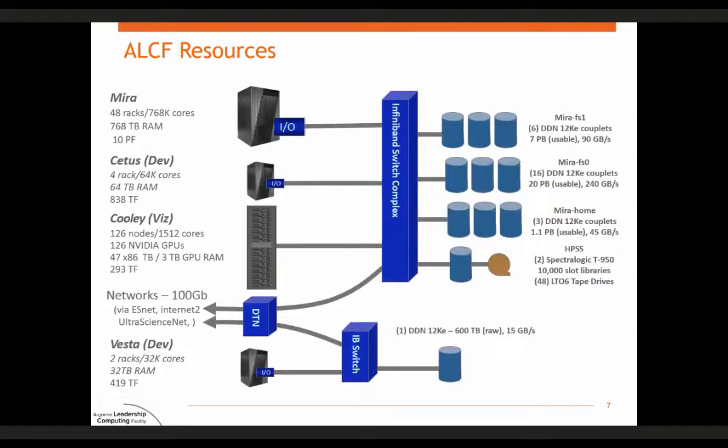So the ALCF resources slide lays out how things are arranged, with Mira, Cetus, and Cooley all sharing file system resources. Our outbound connection to ESnet and Internet2 is over 100 gigabits, and then there's the separate infrastructure for Vesta, the two-rack open test and development system. The real split comes in that Mira, Cetus, and Cooley are meant for users with INCITE, ALCC, or large director's discretionary allocations. Whereas Vesta is kind of like an open mic night. Anyone is welcome as long as they've put in a proposal. The goal is that Vesta users are able to prepare and test code to see if they're interested in putting in a more detailed proposal for either ALCC or INCITE down the line.